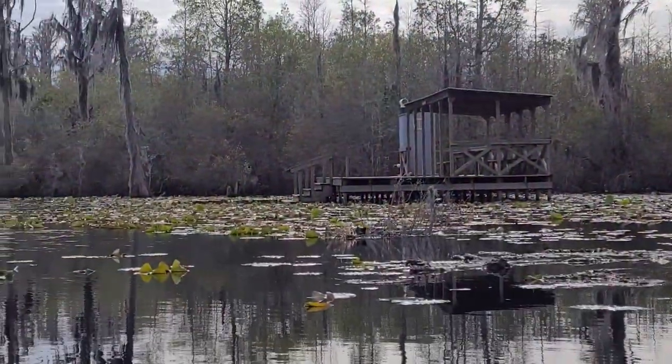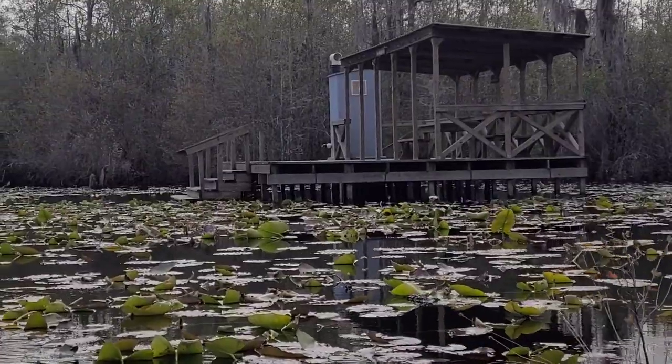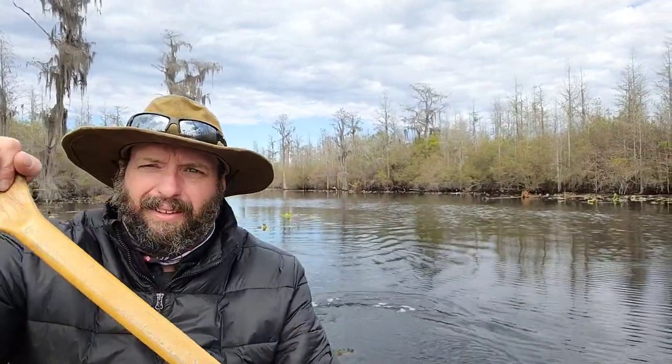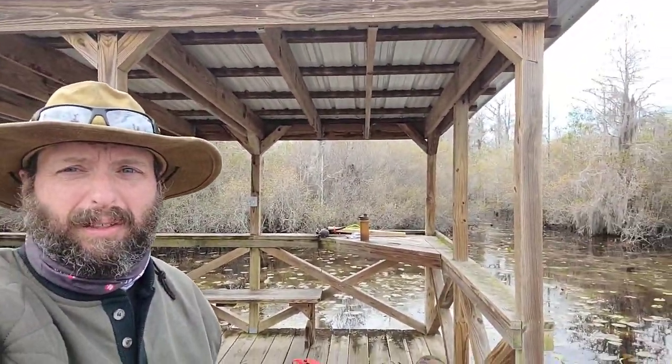All right, we've been on the water about 4.5 hours and our chickee is in sight. Definitely nice size. The big water chickee is pretty awesome. I would definitely put this one on the list.